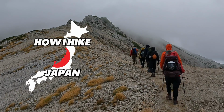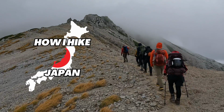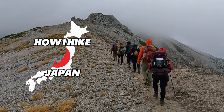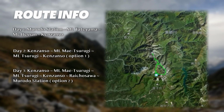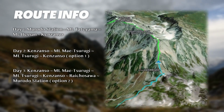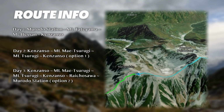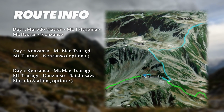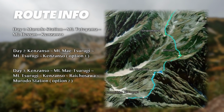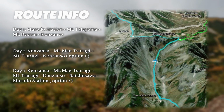This is how I hike Japan, and for this episode, I'll share with you our hike in Mount Tate and Mount Tsurugi. This hike can be done in 2 days, but we opted for a 3-day trip. The idea is to hike the Tateyama Mountains on day 1 and try to summit Mount Tsurugi on day 2 or day 3, allowing us to have an option to summit in the best weather condition.